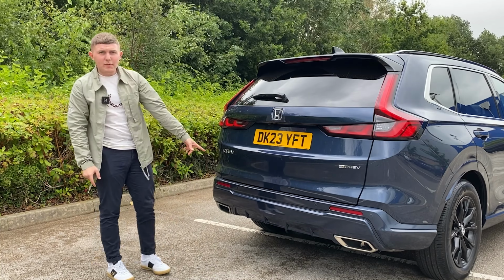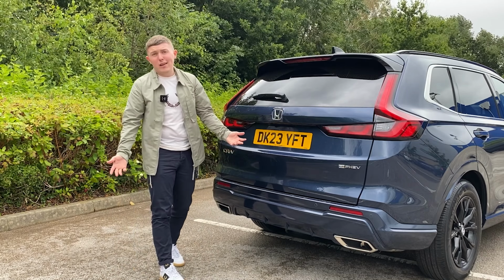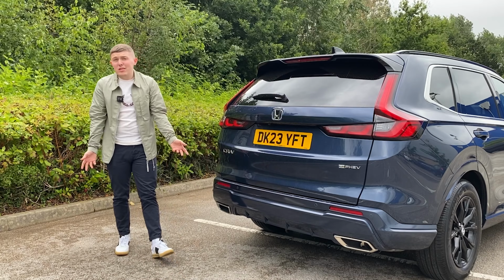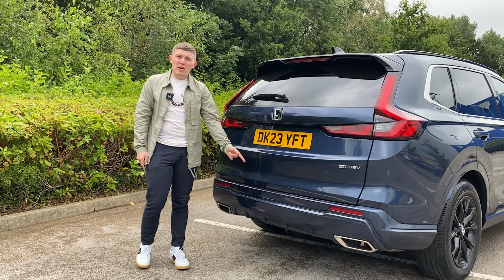Down here you have what you might think is dual exhaust. However, there's not even two. There's just one in that one. That one's just a bit of mesh effect, which some people might not like that idea, but it makes it look good. And if you weren't a car enthusiast or didn't know about the Honda CR-V and you noticed that on the roads, you're not really going to spot it.